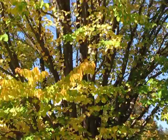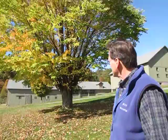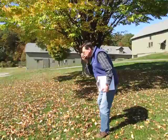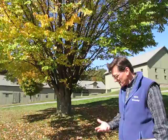emit this really wonderful sweet scent. And so I refer to this as the cotton candy tree. And all you have to do is visit this tree at this time of year, grab a handful of leaves, and get that great cotton candy smell. You can even sense that as you walk past the tree. You don't have to get that up close and personal if you're worried about inhaling an insect or something.